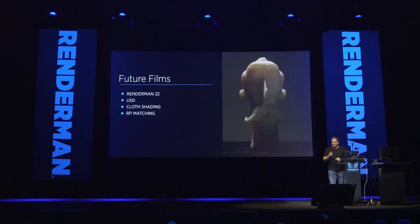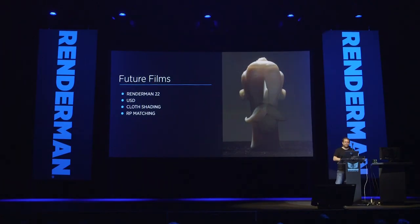So, future work. I want to talk about how we're dealing with some of the new stuff. RenderMan 22 is awesome. It's got tons of features. We're in the process of moving a lot of our code over to OSL. USD, we're in the process of implementing USD. We've been working on our cloth shading. We've been upgrading things. And RP matching. I want to talk a little bit about this.